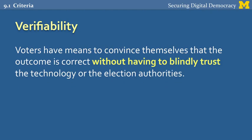Verifiability means that voters have some means to convince themselves, rationally speaking, that the election outcome is correct without having to just blindly trust that the technology is functioning correctly or that the election authorities are honest. An example of a voting system that has the verifiability property might be paper ballots where people are free to go and observe the counting process, because then the voter can directly convince themselves with their senses that the outcome is correct. On the other hand, a system that is not verifiable is paperless DREs, because in a paperless DRE, the only count of the votes is happening by black box software in a way that people can't observe and where people just have to have faith that the software is correct.